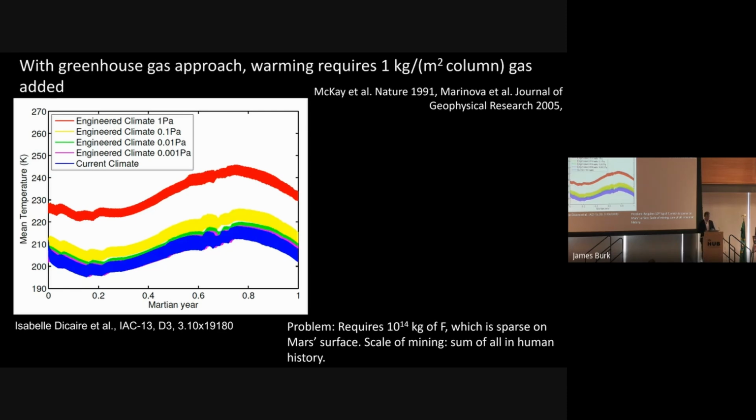Mars's orbit has an eccentricity of 0.09, and so at perihelion season, you get about 40% more sunlight than at aphelion season. Okay, so to do this, you need about 1 kilogram per meter squared column of added gas. So that's not bad. These are potent greenhouse gases, but 1 kilogram per meter squared multiplied by the surface area of Mars is about 100 billion tons of fluorine. The gases are mostly fluorine.